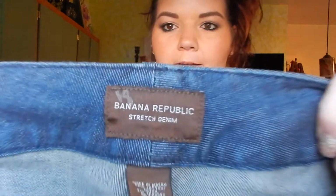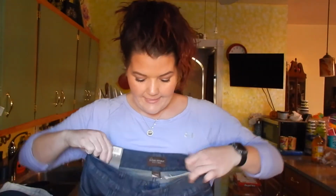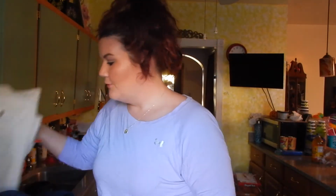These are new with tags. Probably wouldn't have picked up Banana Republic if it wasn't for them being brand new. What did they go for? These sell for $70 in the store. So, hey, I am down with that. And again, around Christmas time, you definitely want to make sure you're getting as many things with tags as you can, as most people don't give their family used clothing for Christmas.